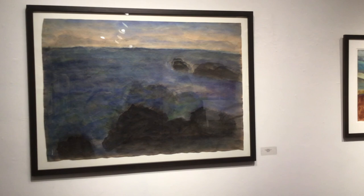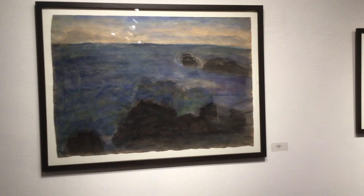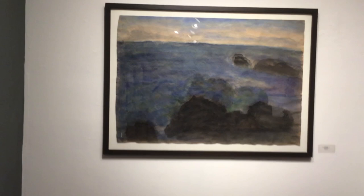Yeah, it's gorgeous. It's beautiful. And it's probably the closest to realism that we have in this exhibit, don't you think? I would say that's what we see, yes. Yeah, I think so.